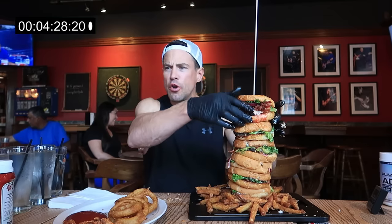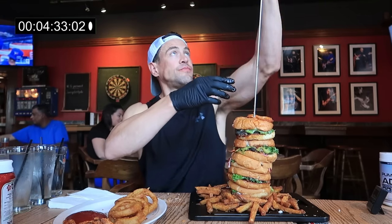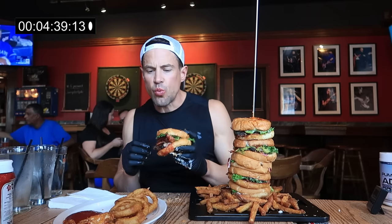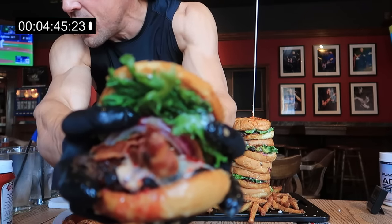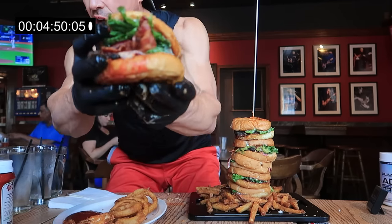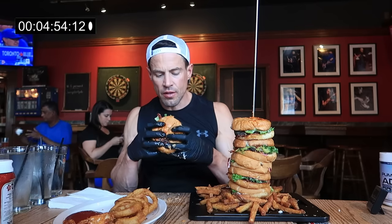All right, 4.5 minutes in, on to the third burger, which is the habanero. And this is a brand new one for them. So we got the habanero and we got some hot sauce on there as well. So the habanero, it's a mango habanero rubbed AAA ground beef patty, topped with jalapeno, jack cheese, bacon, house-made habanero jam, lettuce, tomato, and red onion.